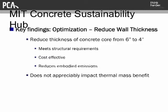You would still meet structural requirements, you'd have a cost-effective approach, and you'd be reducing embodied emissions further. And it's not appreciably impacting thermal mass benefits. Again, because of the more modest structural requirements of single-family construction, the thickness of the wall can easily be decreased.